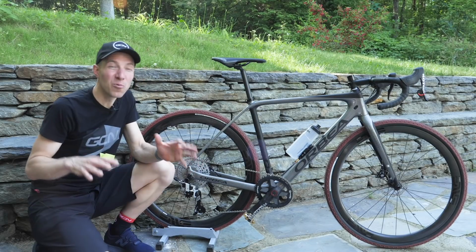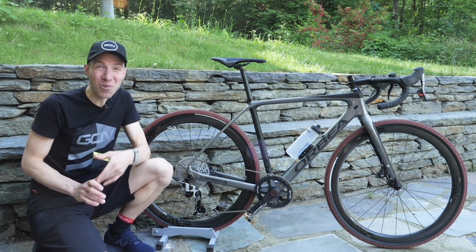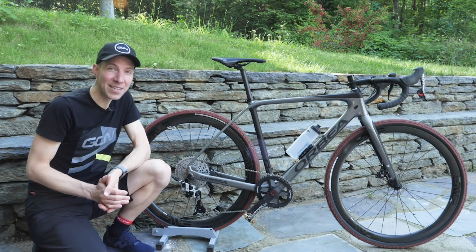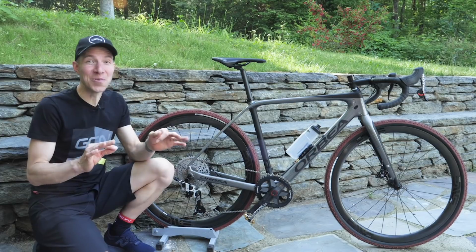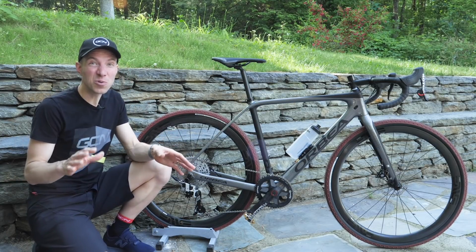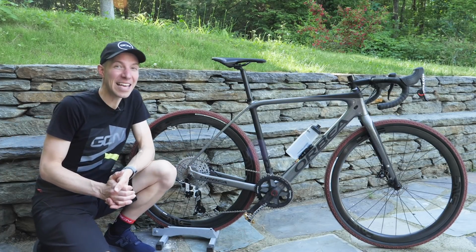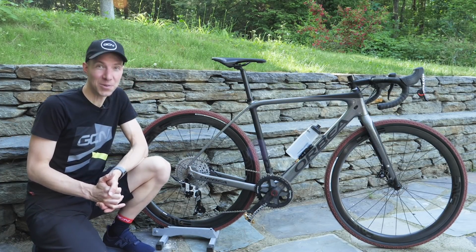Okay, so we have here Rotor's 1x13 hydraulic group set. This is the world's first 13-speed group set, and let's start by saying it is very unique. No batteries, no old school steel shifting cables, no front derailleurs. There's a lot of engineering and simplicity with this group set, so let's dig in.